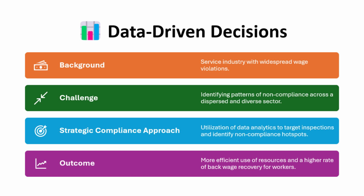By analyzing data and using advanced algorithms, inspectors can target their inspections more effectively and identify hotspots of non-compliance. This allows for a more efficient use of resources, as inspectors can focus their efforts on areas where violations are more likely to occur. The utilization of data analytics has proven to be beneficial, as it has led to a higher rate of back-wage recovery for workers. By targeting inspections and identifying non-compliance hotspots, authorities are able to uncover more instances of wage violations and ensure that workers are compensated for their work.